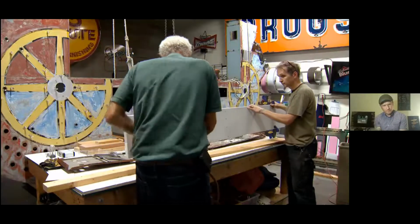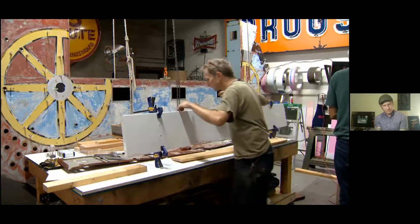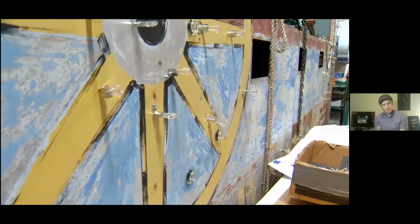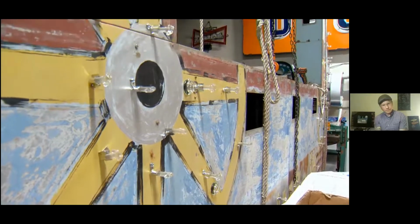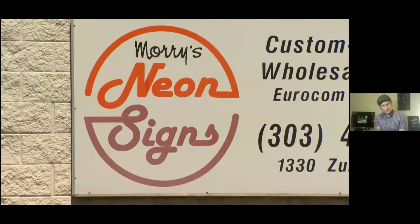This is kind of both of our passion to keep the old signs, keep the history alive. And it's just sad that so many have ended up in the dump that could have been kept alive. My name is Glenn Westlow. We're here at Maury's Neon, Denver, Colorado. I'm Todd Matuszewicz, and I'm here at Maury's Neon with Glenn.